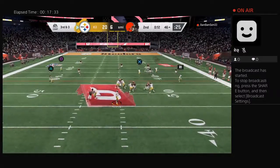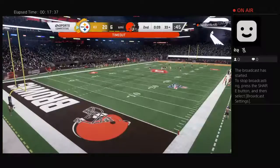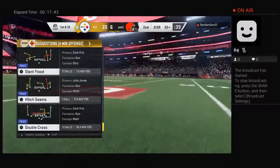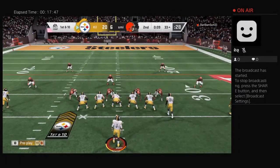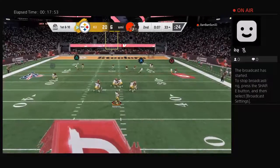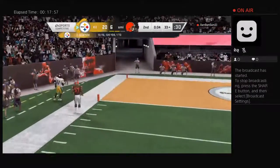Newton on 3rd down. And Jones has it over the middle. And now we'll get a late timeout as it comes in the waning moments of quarter number 2. So they'll come up 1st and 10 now from the 33. Out of the gun, Newton. And that will be incomplete.